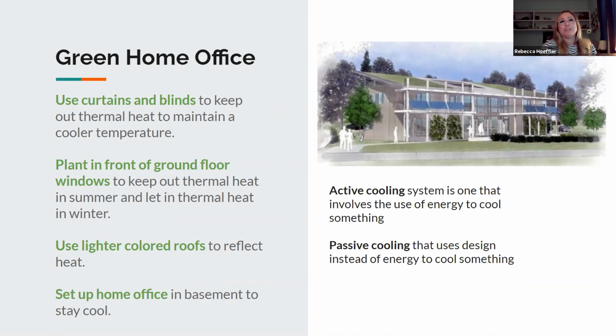One example of using passive design is setting up your home office in the basement. In past workshops, when you registered for this conference or webinar, I asked you to provide insights into what you are doing to maintain a cooler home in the summer. Some staff are setting up their offices in the basement specifically because it's cooler there and they don't have to run the AC during the daytime if they're working in that space, which I found to be a really good tip.